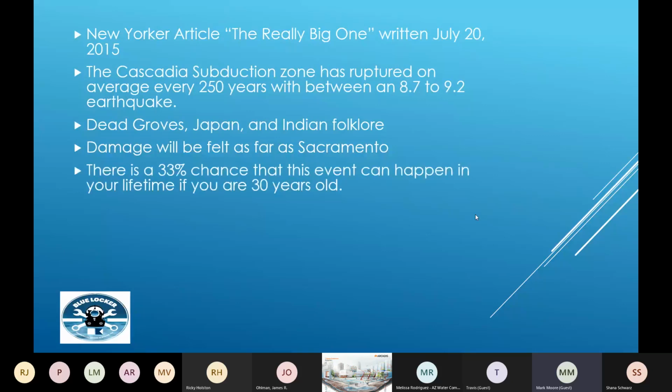For those of you out there that are under 30 years old, you have a 33% chance that this is going to happen in your lifetime. I'm 60 years old. Hopefully this doesn't happen in my lifetime.